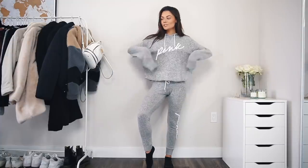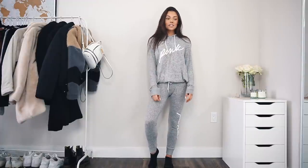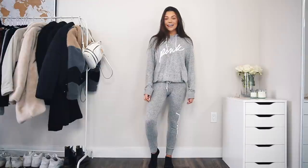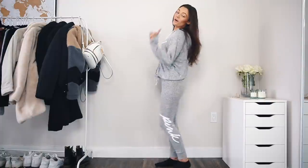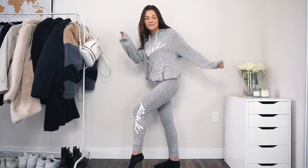So look number one, I'm starting off with this sweat outfit from Victoria's Secret Pink. I honestly have been living in this sweat outfit for the past couple days. It's so soft. When I was in college, I would sleep in a sweat outfit just like this, wake up, add a jacket, add some sneakers, a little bit of accessories, and then go to class. This is the perfect sweat outfit. It feels like you're wearing pajamas. And also, this makes your booty look so good. I don't even have a butt, and this is popping in these pants.